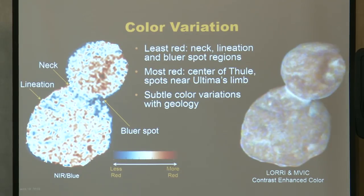If we move on to what's the most red on this spectrum, you can see that the rim around that informally named Maryland crater is very red. And there's also a red spot if you look down at the bottom of Ultima. There's a red spot at the bottom. And this is quite interesting because there are actually two spots that have been nicknamed the thumbprints. That bluer spot region up near the neck, and then one further down, that red spot region. And it looks like the geology is very similar, but the color's very different. So maybe that's pointing towards a compositional difference.